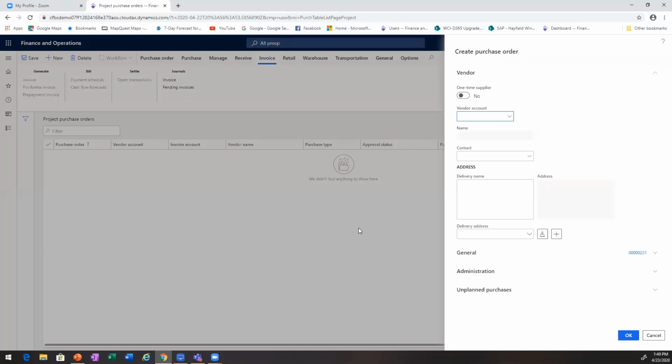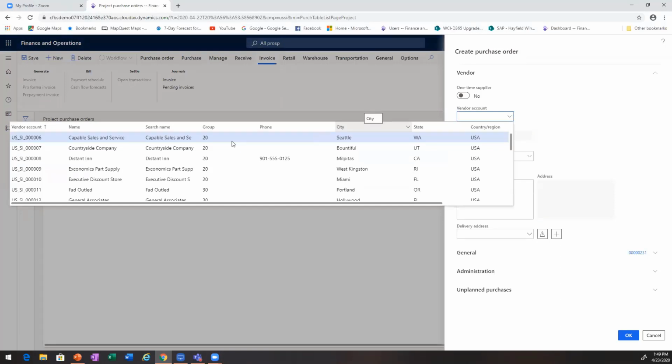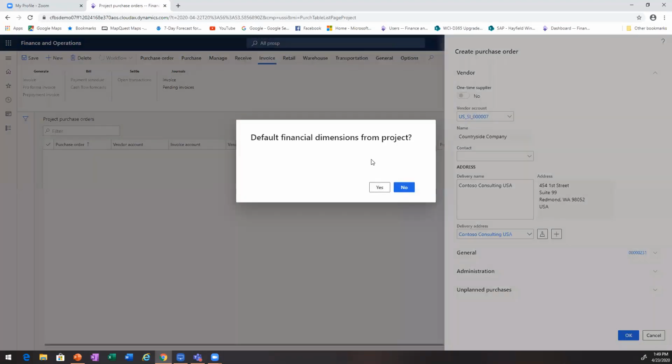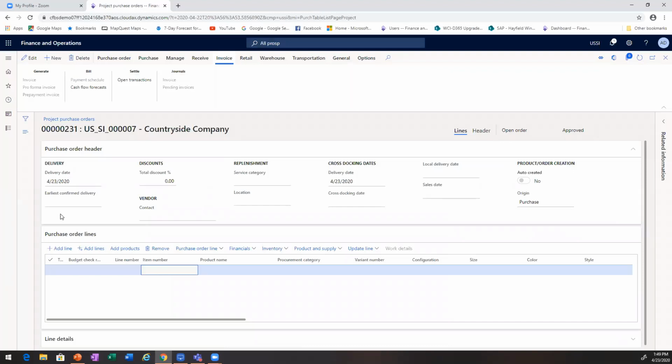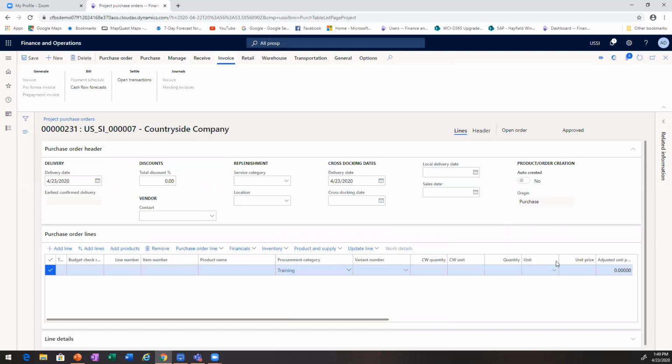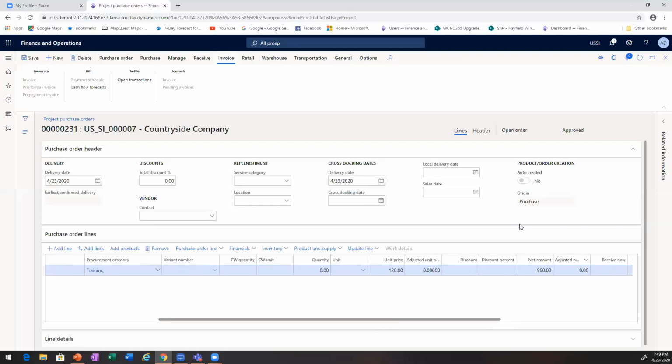So again, how easy was that? I had a button from my project. And now from that button, a click later, I'm going to be able to go in and I'm going to start a purchase order here. For simplicity, I'm not using items. I am just going to use what's called a procurement category, and apparently I'm going to subcontract training because that's going to be the easiest one for me to use right now. So I can say I'm subcontracting 8 at $120 an hour for a total of $960.